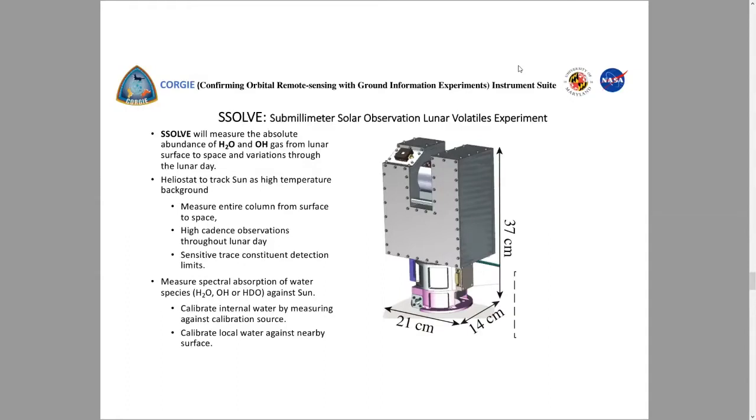The OH variation is also important because H2O would photolyze in the lack of an atmosphere at the moon, and the main product will be OH. So we will have a column of H2O and OH that will give us a total inventory of what may be in the lunar exosphere. Next slide, please.